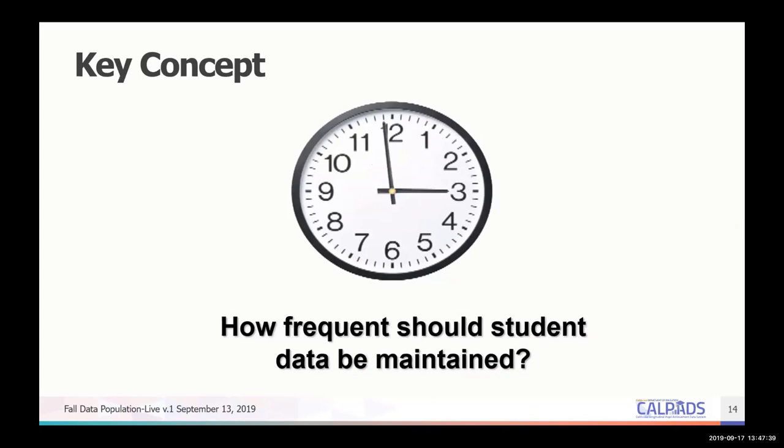So, how frequently should data be maintained in CALPADS? Specifically your student data. So if you would be so kind, again in the chat box, write a sentence, maybe two, about how frequently your LEA maintains data in CALPADS. What would be the advice you would give someone new? So already we have a difference, right? I think Don says once a week, but Billy Joe says monthly. Judy says 2 to 3 times a week. Sean says at a minimum every 2 weeks. Leslie says daily.